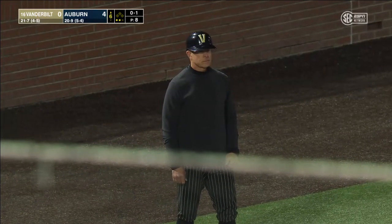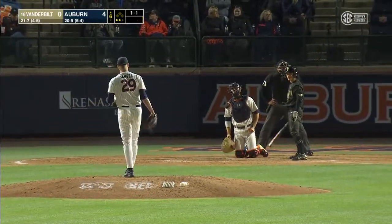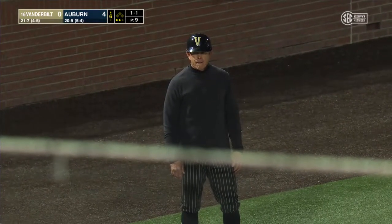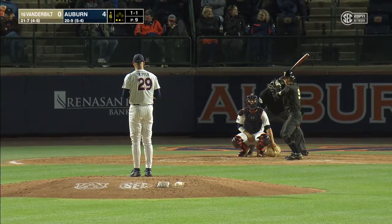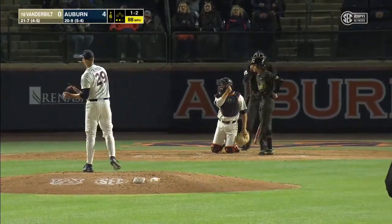But that was a lot of fun talking to him. Just outside, on the flip side in the Auburn dugout, I asked Coach Thompson, hey, your team's kind of taking on that blue-collar mentality going on the road. And he said, yeah, how do you get rewarded? You take on the defending national runner-up and the defending national champs back-to-back weekends. So welcome to the SEC as the 1-1 pitch is a strike, outside corner.